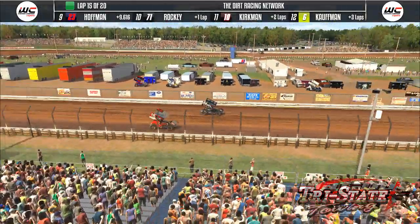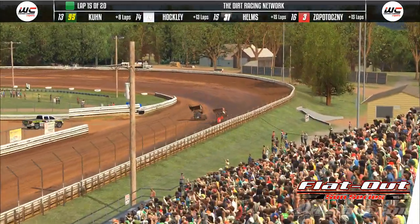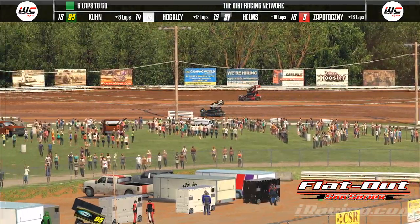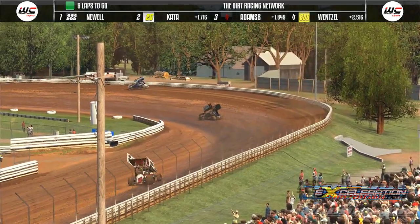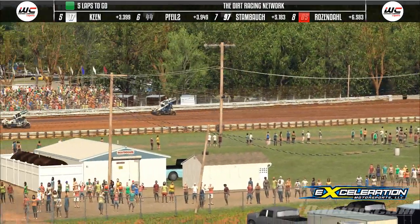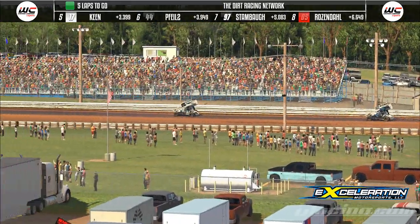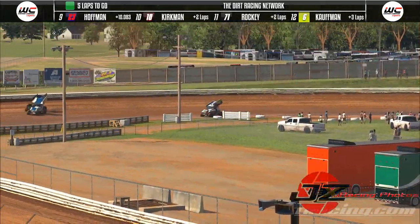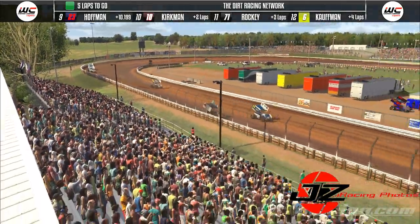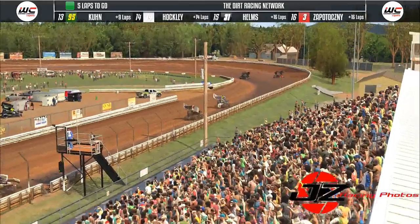B-main number 1. Top 7, and it's Newell, Cotta, Adams, Wenzel, Keene, File, and Stambaugh, your top 7. File and Keene have sorted things out. Wenzel is falling off the battle for 2nd. Adams to the top side on Cotta out of turn 4. Wasn't able to make it work.